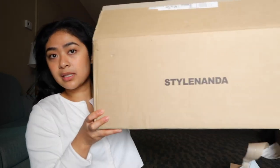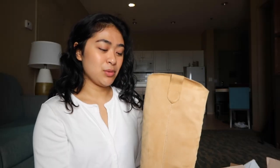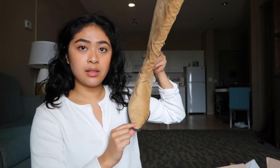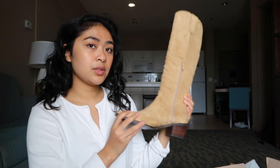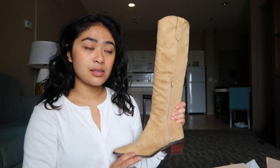The last box that I got is from Style Nanda. I saw this pair of boots that I thought were just so cute. I'm so excited to show you guys, and they look like this. They're really high. They're kind of pointy. Very cute kind of suede feel to them. They kind of look like cowboy boots in a way, but not really. But they're so cute, and I am so excited to style these. That's everything I bought. I was just so excited.